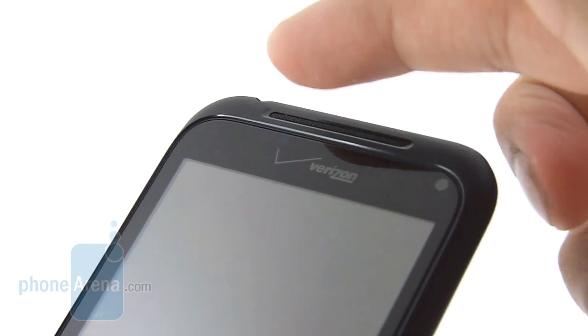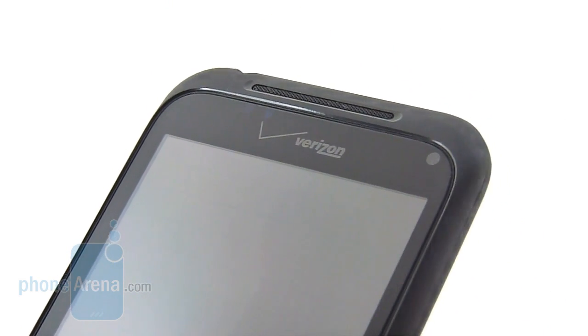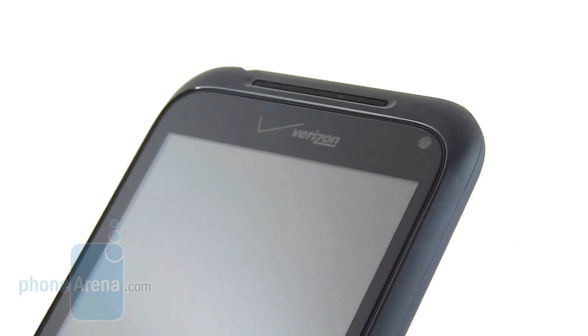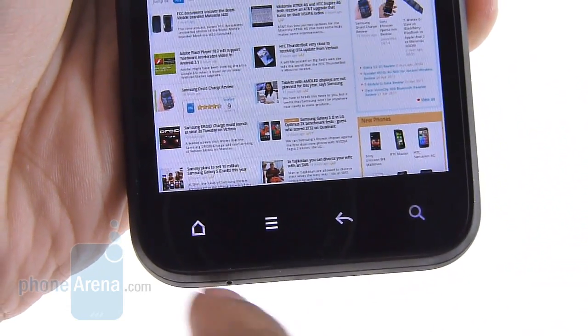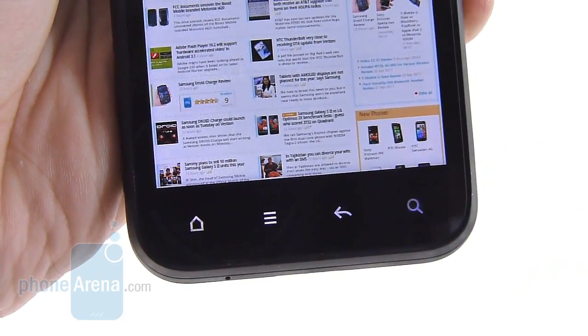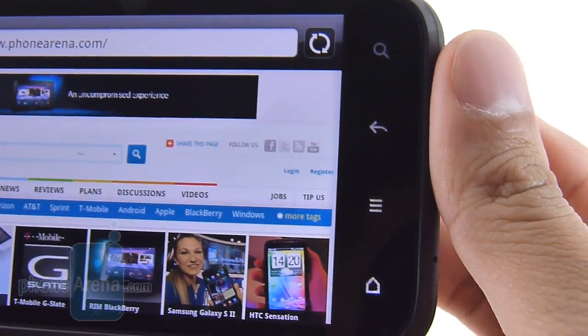Above the display, you have a wide grill for its earpiece. There's also an LED right there for your notifications. And on top here, you also have the 1.3 megapixel front-facing camera for video chats and self-portraits. Yet another distinguishable trait with the HTC DROID Incredible 2 is its Android buttons. You can tell that they're placed close towards the edge, so there's a little bit of tendency of accidentally pressing them. But the unique thing is that if you tilt it to landscape, they'll automatically rotate.